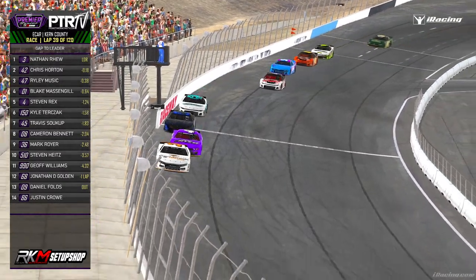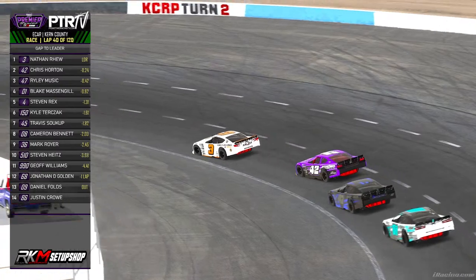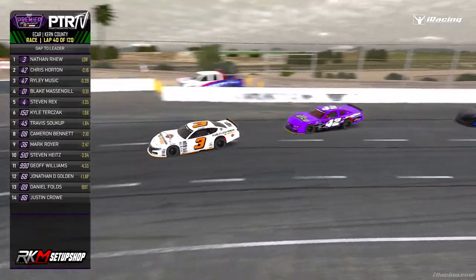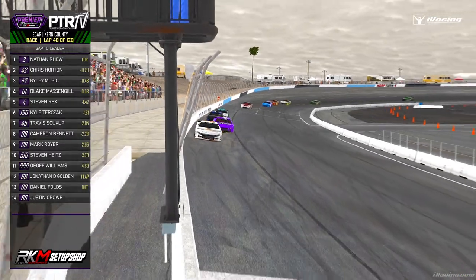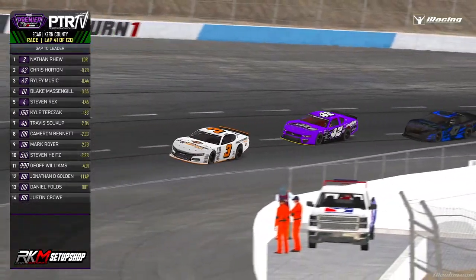And just because you're a lap down right now, lap 39 of 120, there's still plenty of time left on this track here. Nathan Rue in the lead. Chris Horton, P2. That's the thing to remember. It's 120 laps. We're only 40 laps in. We're at 7:48 p.m. Eastern time. So there's plenty of time left in this race for these guys to keep running and for something to happen. You just got to be patient.